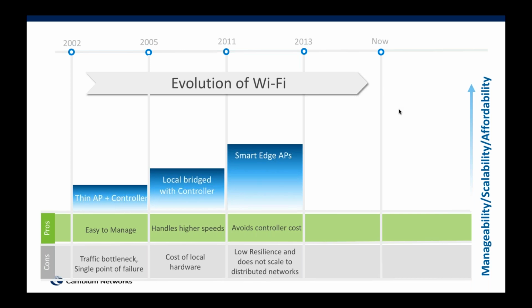The problem with this was that the inter-AP traffic to handle all the control and management in a distributed manner limited how large these networks could grow, maybe to a few dozen APs.